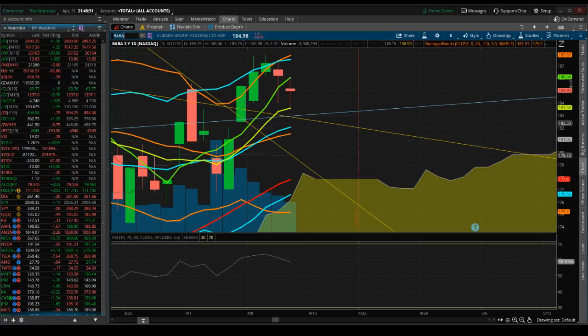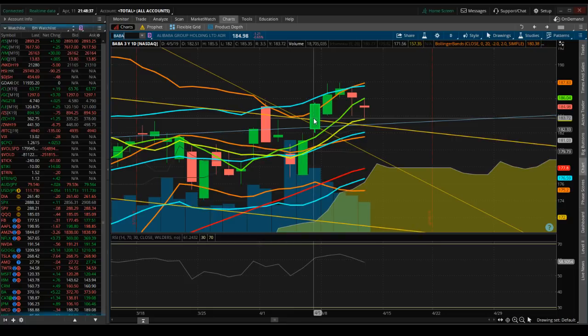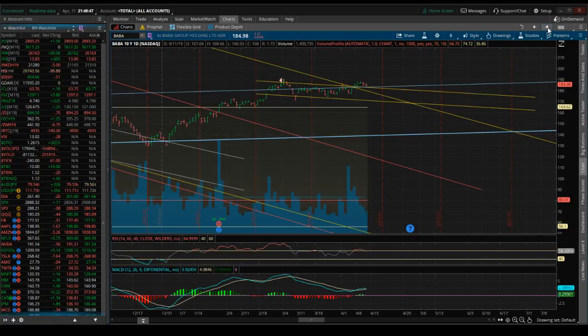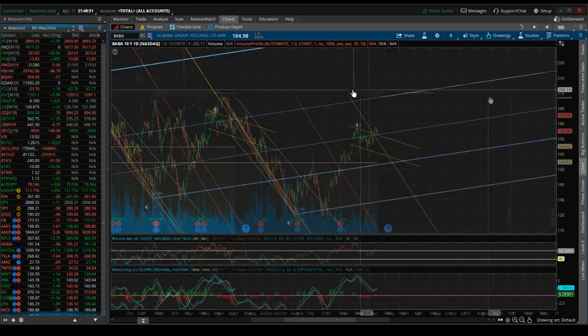Let's take a look. Very interesting. I think we've got a gap here, 181.96, low 182. Yeah, so there's an open gap here at 181.96. So that is a possibility. It had a great move, right? And if I zoom out here, you'll be able to see the pitchfork. So let me pull that up here for you, so you can kind of see what was happening here.